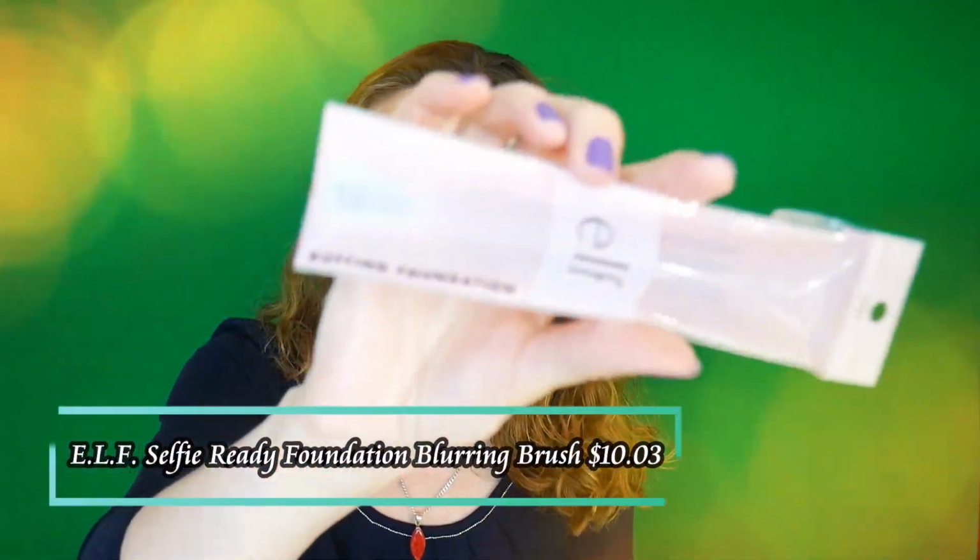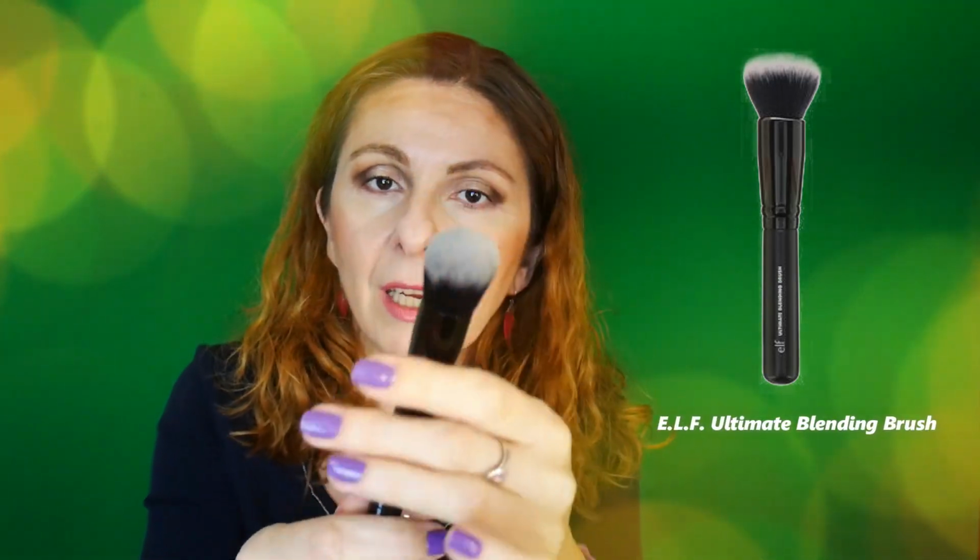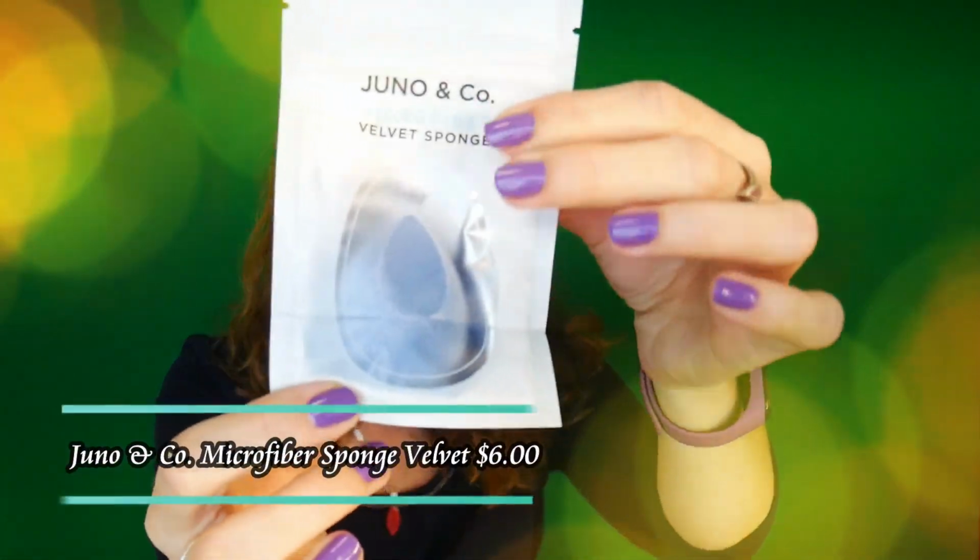Okay, next I have a brush, of course, Julia and her brushes. I actually like to purchase e.l.f. brushes from iHerb because they are quite affordable. This is the buffing foundation brush, and it looks like this. And I also have its sister that I bought previously this year, and I could not remember exactly which one Jessica was loving more. Of course, I'm speaking about Jessica Braun, so for this reason I said that next time I'll grab this one also. I got the Juno & Co microfiber velvet sponge in the shade blue.